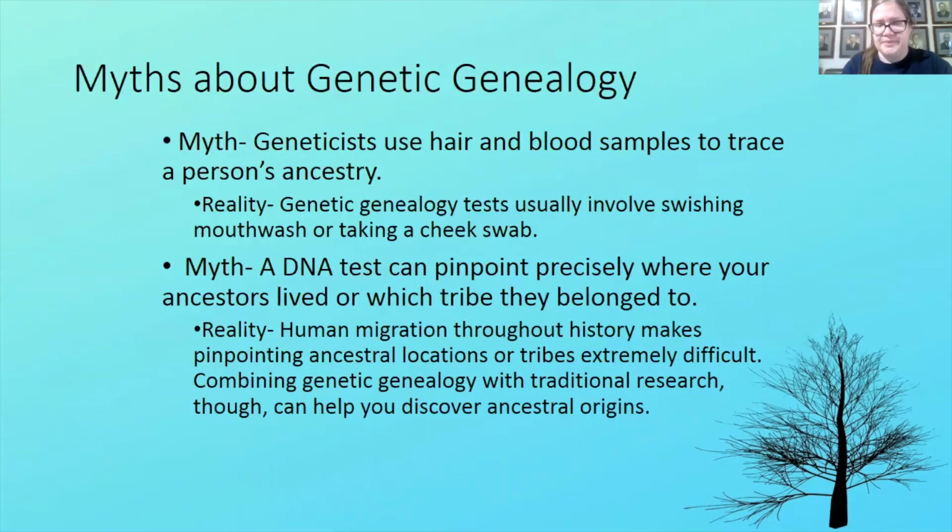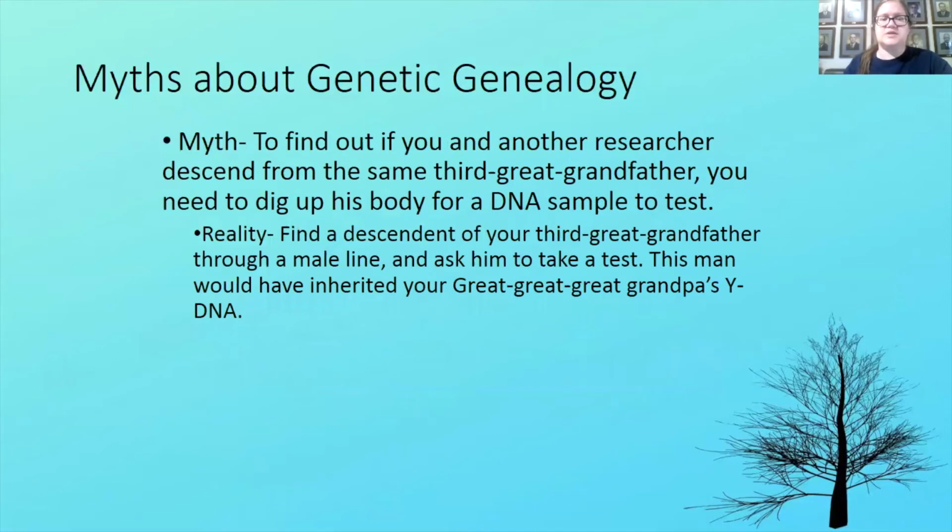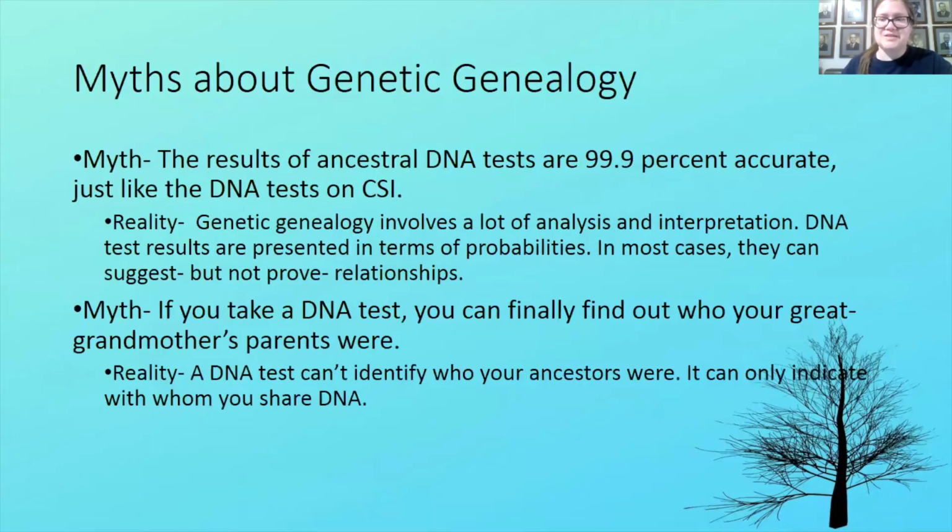Another myth is that to find out if you and another researcher descend from the same third great-grandfather, you're going to have to dig up his body for a DNA sample to test. No. If you find a descendant of your third great-grandfather through a male line, ask him to take a test. Ask him to spit, because this man is going to have inherited your great-great-great-grandfather's Y DNA. Another myth is that they are 99.9% accurate, just like the DNA test on CSI.